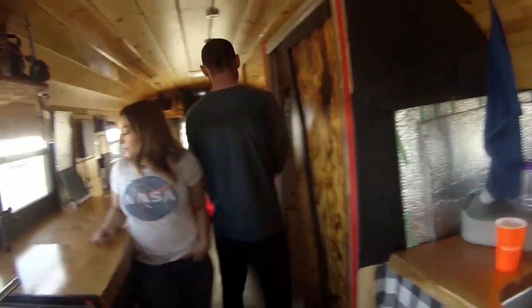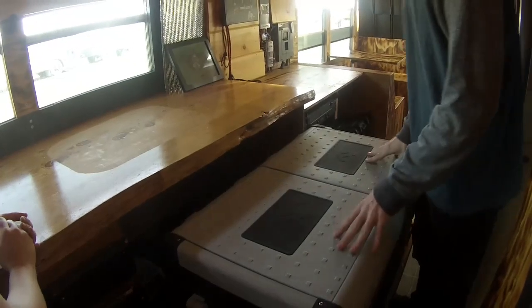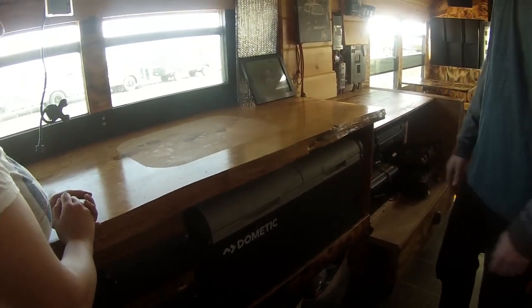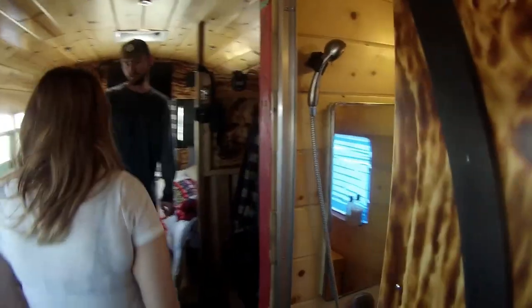And if we keep on coming back here, a cool feature we have is our Dometic. I think this is the 95 cubic inches, dual zone, right on the slide, locks in right there, got some storage underneath here, and then as we keep coming down here into the back, we have our bathroom here.